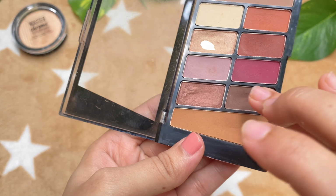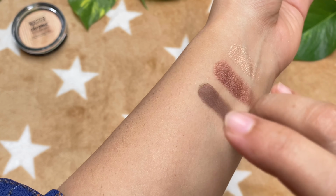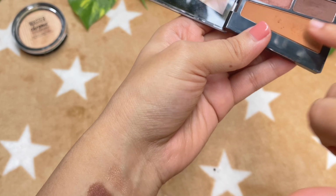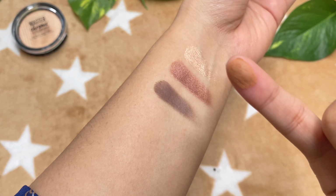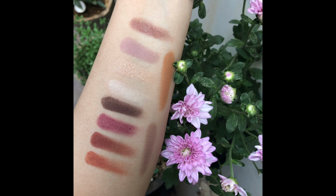You can use the chocolate brown shade for your eyebrows and the transition shades on the top and bottom for contouring and bronzing, and also the banana shade, you can use it to set your concealer. It's a very versatile palette. The only shade I never used is the pinky berry shade. I don't like the formula, it's a bit chalky, but all the other shades are very smooth and pigmented.